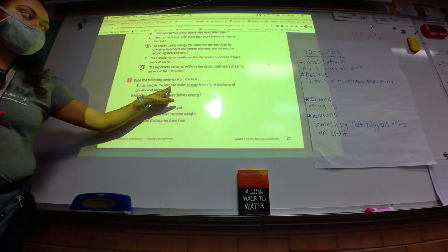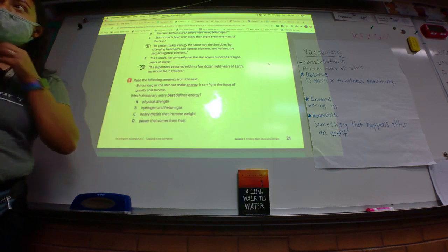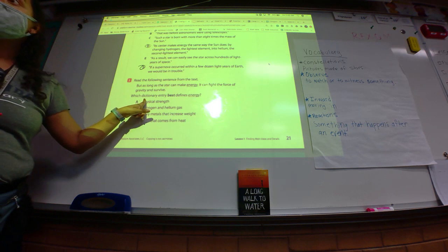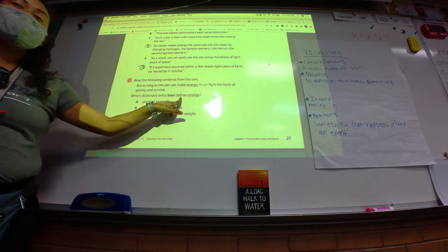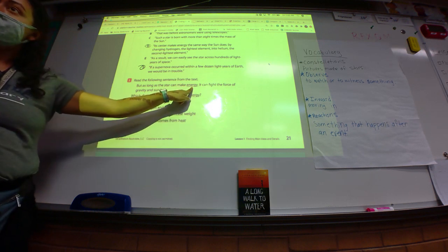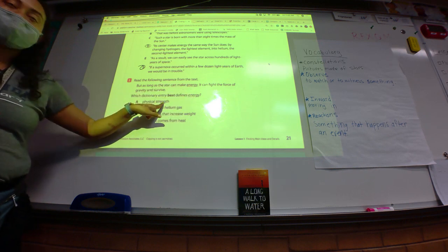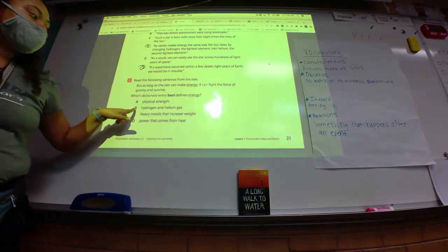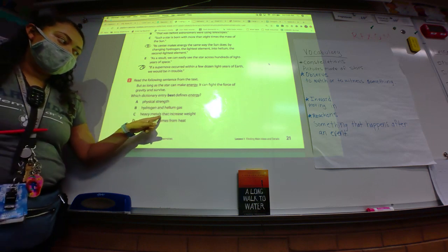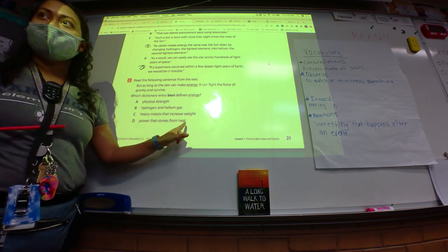Read the following sentence from the text. But as long as the star can make energy, it can fight the force of gravity and survive. So which dictionary entry best defines energy? So which one of these is the best definition for the word underlined, which is energy? A, physical strength. B, hydrogen and helium gas. C, heavy metals that increase weight. D, power that comes from heat.